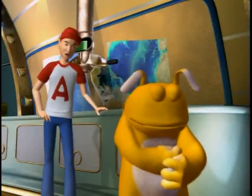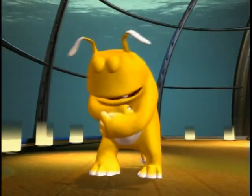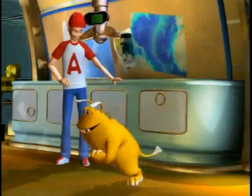Did the polar bear scare you? No, it's seeing it in that water that makes me shiver all over. I need a cup of lovely hot chocolate.